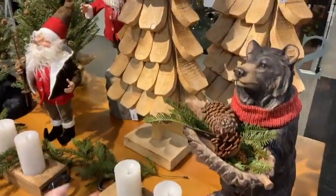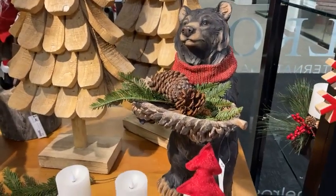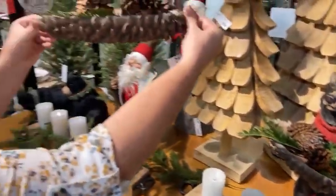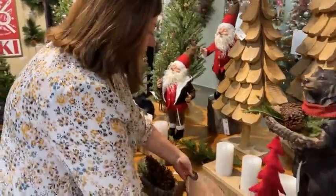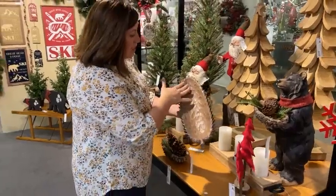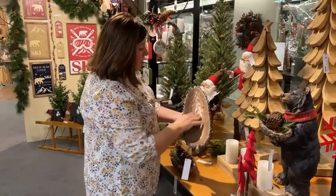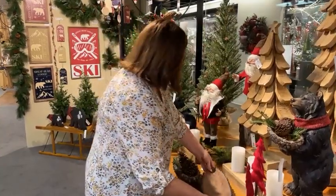Very, very detailed. He's holding this pine cone tray, but we don't want just the bear with the pine cone tray. We also have the smaller one so that you can set this on your table, fill it with more of your own goodies. But then I like the larger one too. And if you look at the basin of it, it looks like it's carved. You can just see the wood part of it. But it's very pretty. Very pretty pine cone tray.